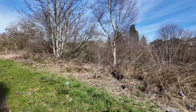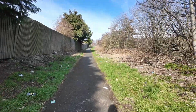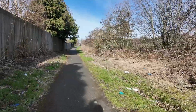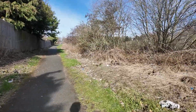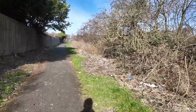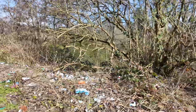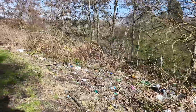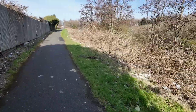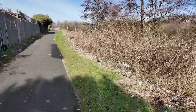Lots of beer cans. I'm sure you're finding this riveting actually. But it's surprising how much rubbish there is around here. But the best bit of rubbish so far I've seen is a bag of socks. Nothing else has come close to that so far. Somebody's dumped a right load of rubbish here, haven't they? This is where the volunteer litter pickers come into play. Someone needs to give them a call and have them take a look down here.